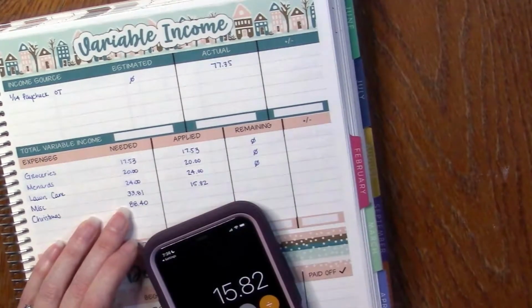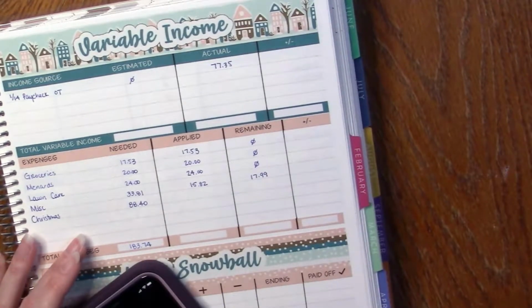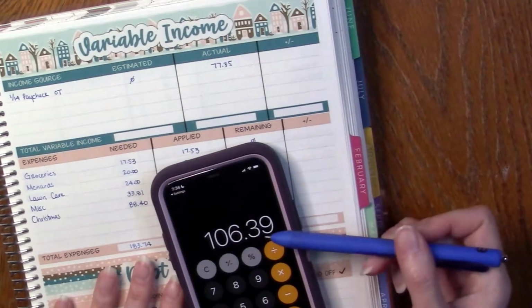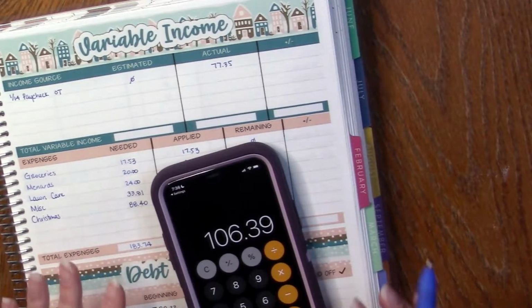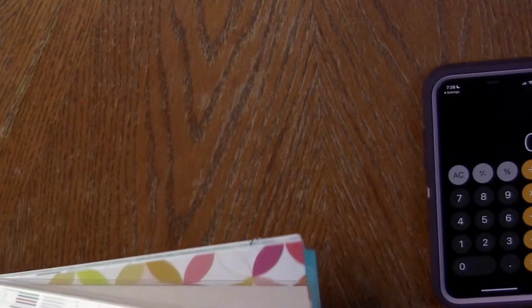And then if you subtract the $33.81, oops, our remaining amount is $17.99. Okay, so for the rest of the month, we have $17.99, $88.40. So when my next round of paychecks come through, if I have more than enough to cover what I've already got budgeted for both of those checks and $106.39, I'll have money to go toward the debt snowball or any sinking funds that have not been addressed yet. So that is where we're at with that.